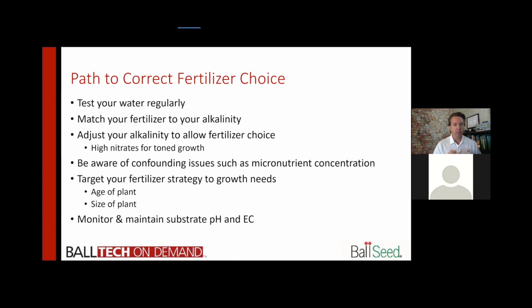All right. I also want to say, let's target your fertilizer to the growth needs of the plant. We talked about the age of the plant, and as it goes from young to actively growing, how we need more fertilizer, a higher EC content. But also think about the size, shape and architecture of the plant. We can use that nitrate to tone it, or we can use a little bit of ammonium, such as in 20-10-20, to get an extra little flush of growth if we need that, if we're a little bit behind. And last, I'll say monitor and maintain your substrate pH and EC.